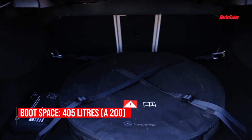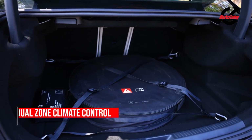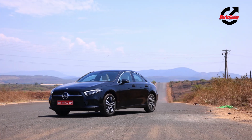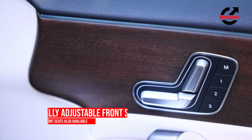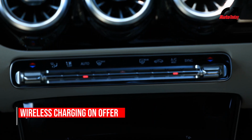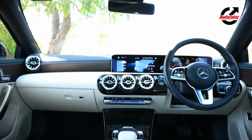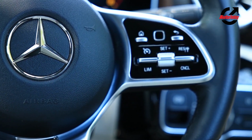The A-Class's boot can take in 405 liters of cargo, but without the space saver spare placed in it. Aside from the features we've already mentioned, the A-Class sedan also comes with electrically adjustable front seats with memory function for both passengers, 64-color ambient lighting setup, a wireless charger, Apple CarPlay and Android Auto support as well. There are 7 airbags to keep occupants safe, and front collision detection with auto braking function is available as well.